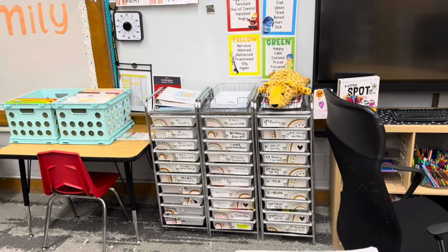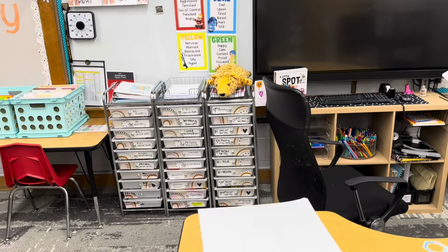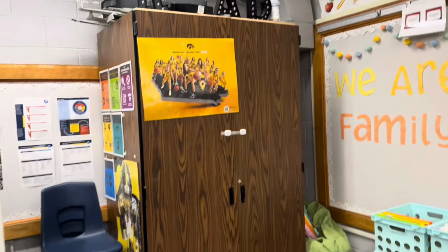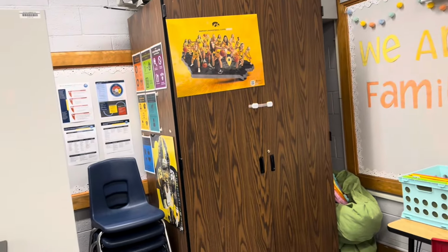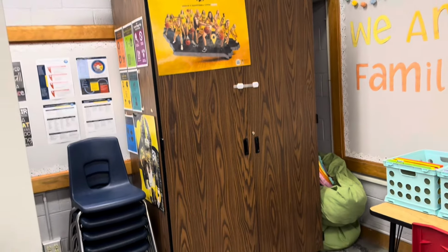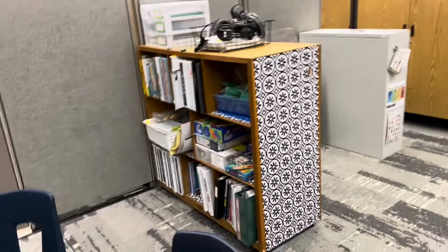My 10-drawer cubbies, 10-drawer carts that I love so much because that's how I organize all of my lessons. This has my teaching materials in it. Believe it or not, I've gotten all of my own personal teaching items down to this cabinet. We've got some chairs stacked here, some bean bags. This is going to make it behind my desk eventually today. On this side, I keep some more of my teaching materials as well.